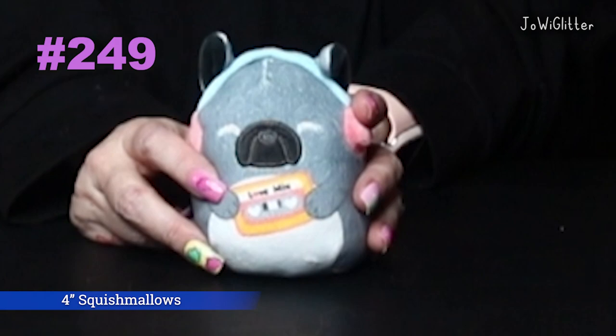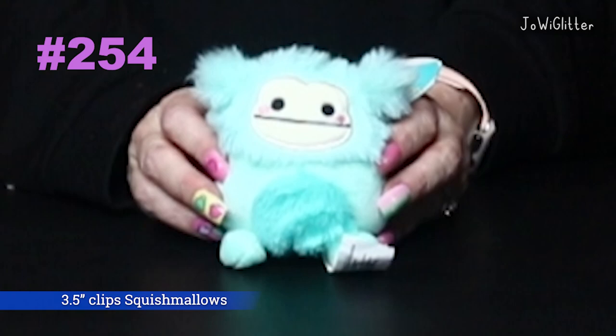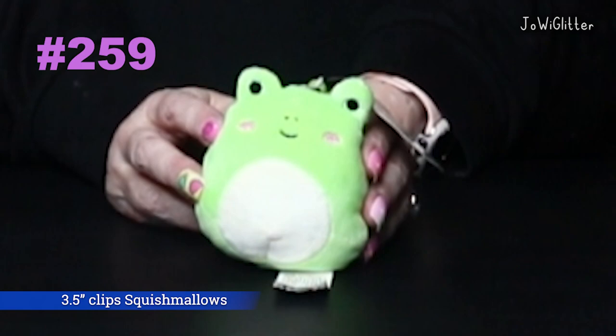The first clip is Ludwig the Frog. Then we have Connor the Cow. Emily the adorable candy corn bat. The cute little Joel clip. Another cute little Joel clip. Future candidate for a giveaway. Little Bellana the cow with a scarf. Wendy the clip with a flower belly. Caperine the Bigfoot. A cute regular little Wendy the frog.